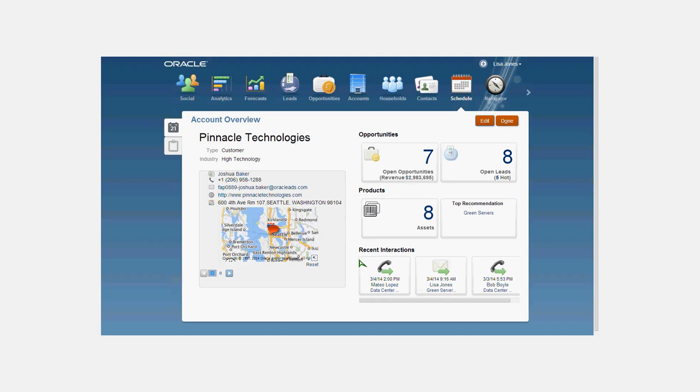In this middle section, I can see that I've got eight products that they currently own from my company, as well as something called a top recommendation. And we're going to drill into this in just a moment. But I'm seeing that Sales Cloud is telling me that Green Servers is actually the most likely product for Pinnacle to buy. And then finally, I see a summary of just the most recent interactions that are not just my interactions, but that are others. So Mateo is my manager, and Bob Boyle is my sales VP. So I can see that we've all been interacting with Pinnacle this week.